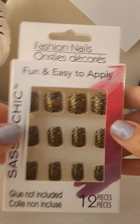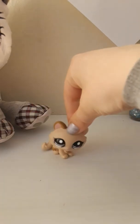Then I got these from the dollar store. They're called Sassy Chick Appliable Nails. I already have nail glue for it, so yeah. And then I got another pair, which look like this. And then I went to Goodwill, last but not least, and I did find 2 LPS things.